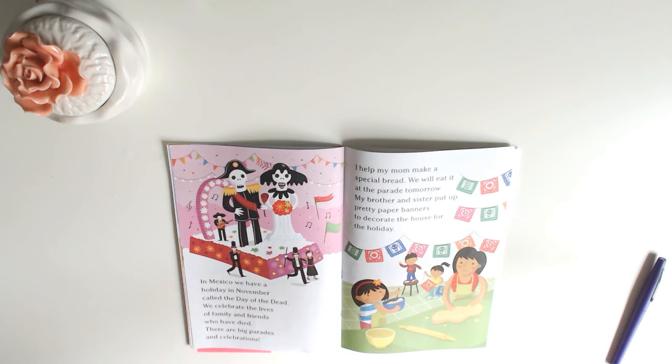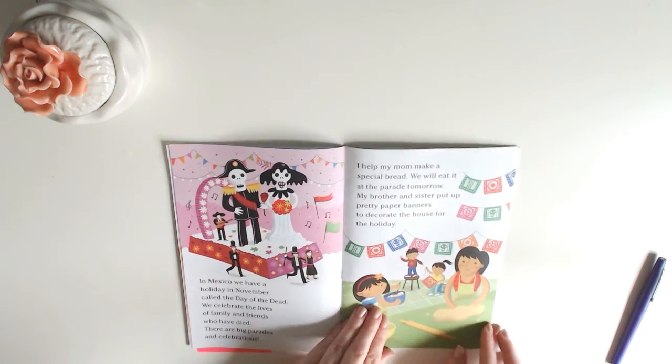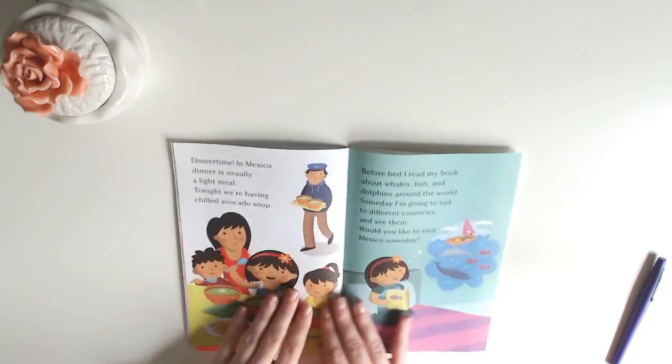I help my mom make a special bread. We will eat it at the parade tomorrow. My brother and sister put up pretty paper banners to decorate the house for the holiday. And it shows you illustrations of these things. Pay attention to those. Very important.